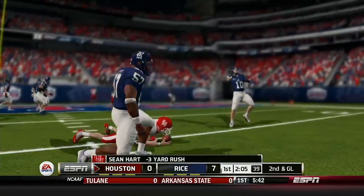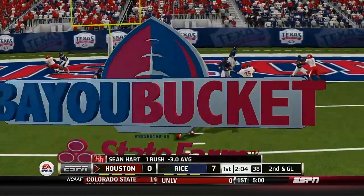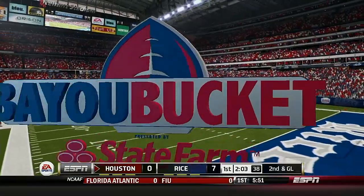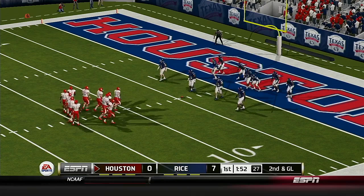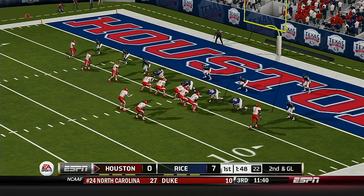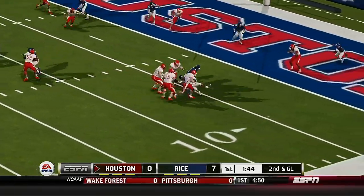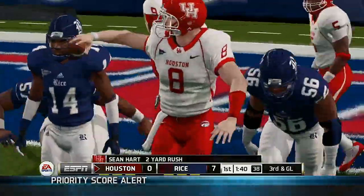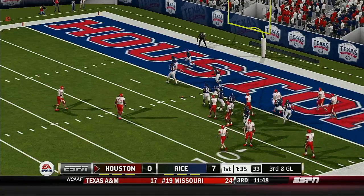Tackled for a loss. Sometimes you can catch a defense napping with a well-designed quarterback run. They were on top of that one all the way. And this play is number 8 on the drive. He scrambled. He's hit and got away. And they make the stop at the 3. That makes it third and goal.